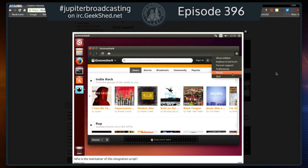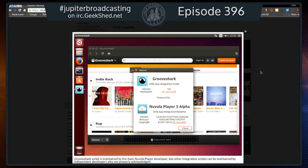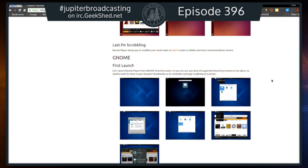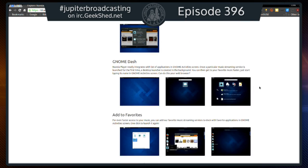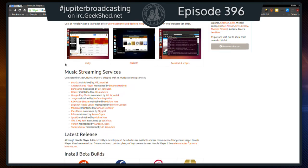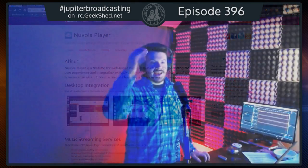And I'm showing some screenshots of the Grooveshark integration. I like it. The other thing I like about it is it gives you some consistent navigation controls across all these different music players, and it integrates with different desktop environments. So I think that's kind of nice too, including desktop notifications and all that goodness. So you can check it out. It's called Nouveau Player, we believe. It's open source. It's focused exclusively on the Linux desktop, and it probably supports your favorite music streaming service in a nice native application on the desktop. Well, at least as native as that kind of thing can get, because it, after all, does rely on their web services.